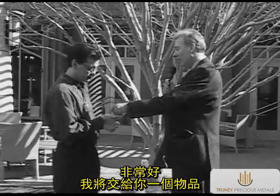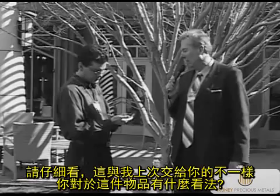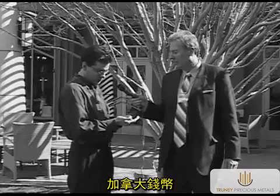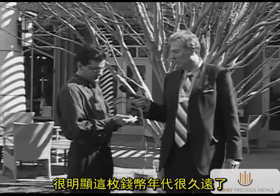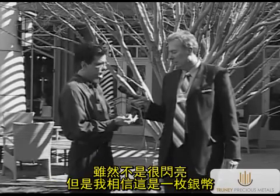Okay, I'm going to drop this on you right there, and look at it carefully. It's a little different than what I dropped last time. What is that, and what do you think about it? That's a 1965 Canadian dollar. Obviously, with the age, it's not as shiny as it should be, but I believe this is a silver dollar.